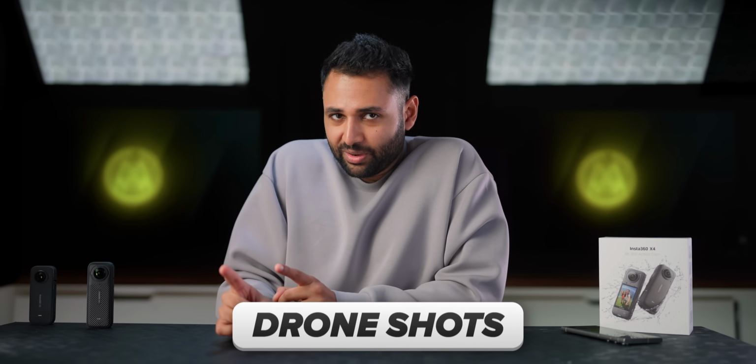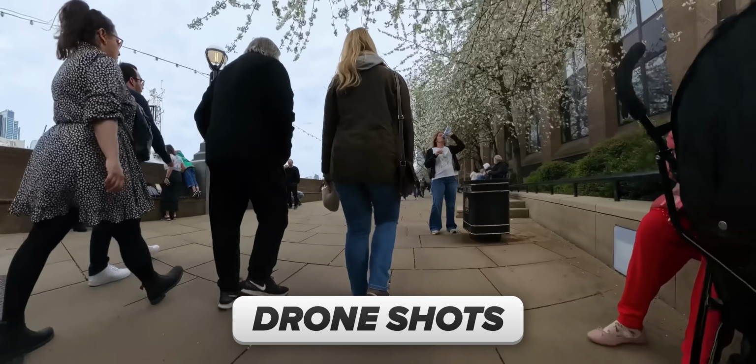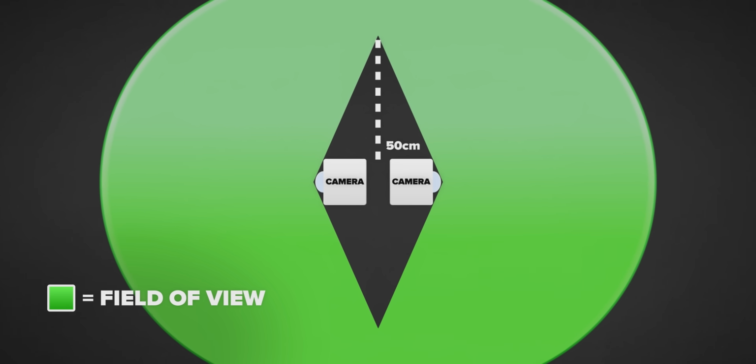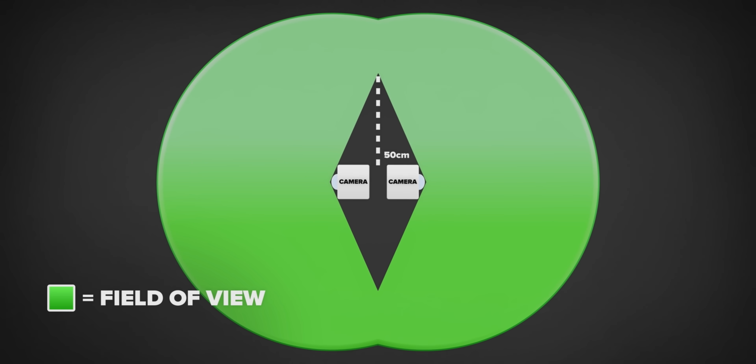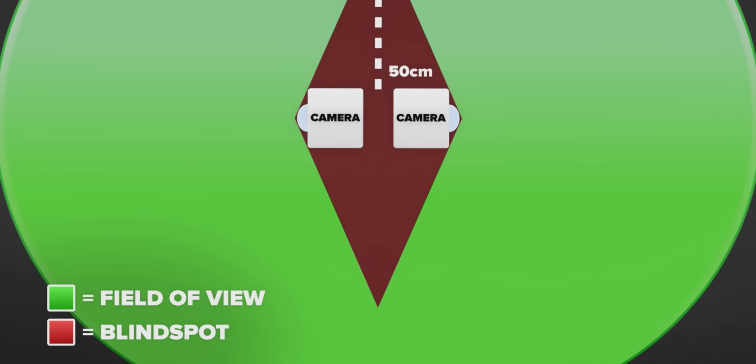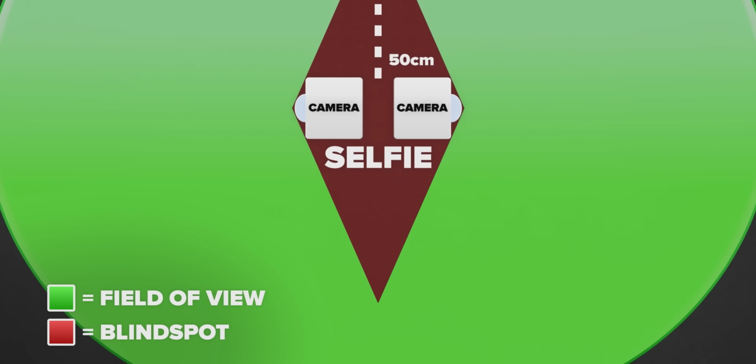The other thing that I've come to realize is, does this not look an awful lot like drone footage? Because this is essentially 2 cameras, each with a 210-degree field of vision, you do get a tactical blind spot, which allows the selfie stick that you use to just disappear and for the camera to look like it is flying.